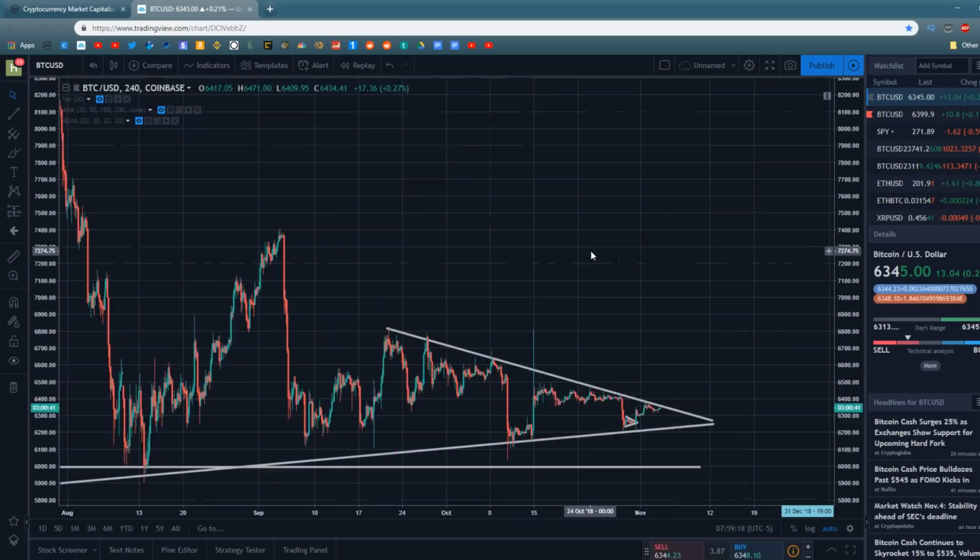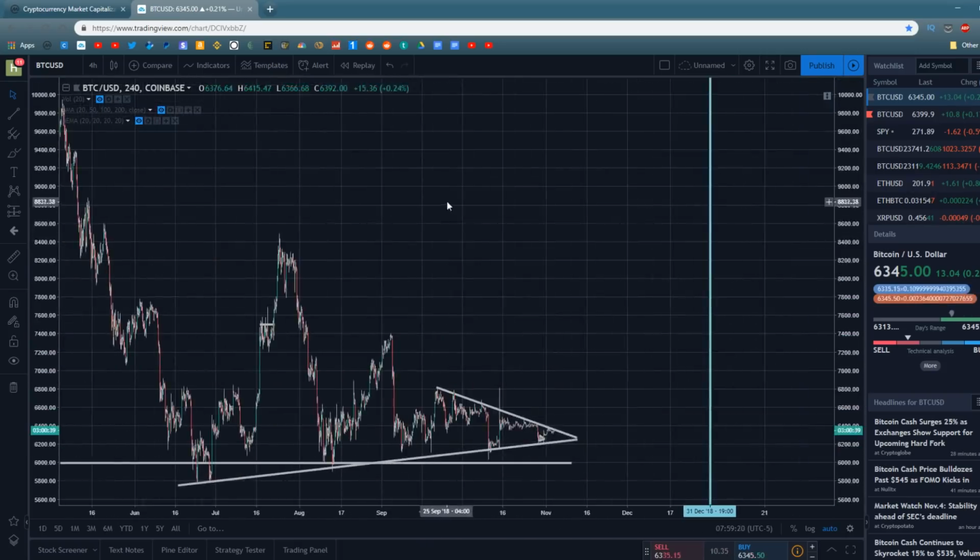I think they're starting to get back in their groove. They're starting to realize they're starting to take control back from the bears. And I think the market is just in this slow turnaround period.